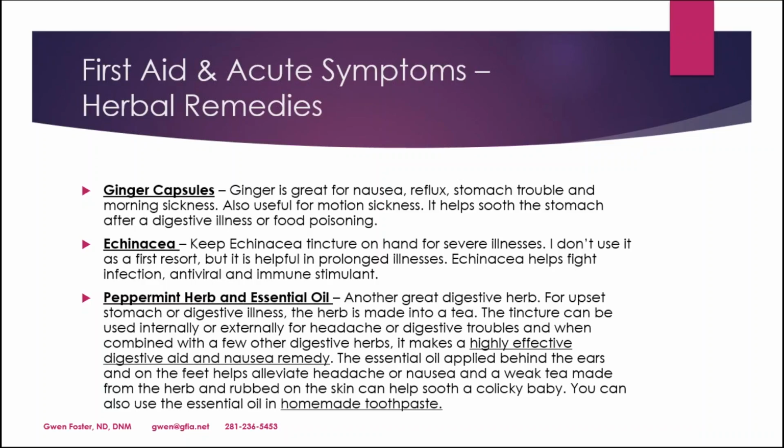Peppermint herb and essential oil is kind of similar to eucalyptus, and it's another great digestive herb for upset stomach or digestive illness. The herb is made into a tea. The tincture can be used internally or externally for headaches or digestive troubles, and when combined with a few other digestive herbs, it makes a highly effective digestive aid and nausea remedy. The essential oil applied behind the ears and on the feet helps alleviate headache or nausea, also migraines.